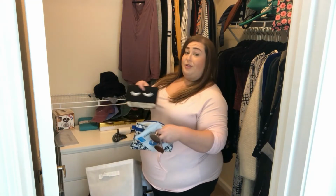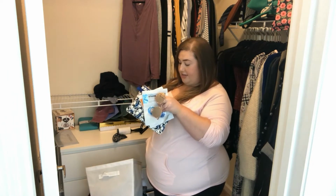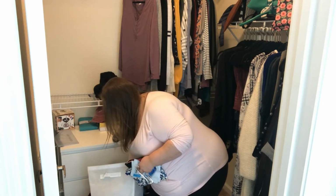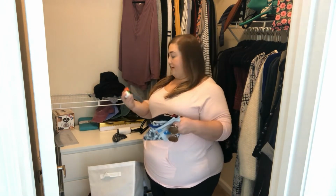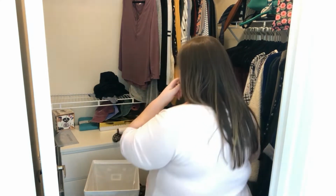I got this Ipsy bag when the hurricane was coming through and I was at my mom's. I didn't even get to try any of it, so I definitely need to put this on my vanity so I can try the new makeup. I have some tech stuff that needs to go in my desk. This is when you realize you have a problem.